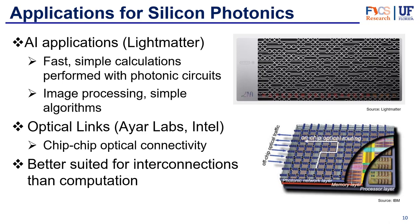The other thing that's mainly being developed is optical links, and we can find examples from IR Labs or Intel, and they're working on chip-to-chip optical connectivity. Like I said, it's still in development. There are still some challenges to make this happen, but it seems like it's the path where this is going, and it seems like it'll be a reality in the not-so-distant future. And we can see from this development that silicon photonics is better suited for interconnects than it is for computation. But it's good to know that there are applications for both of them, and I'm sure we'll be able to find applications for both of these technologies.